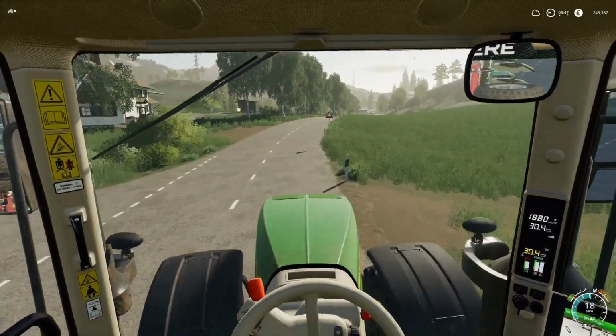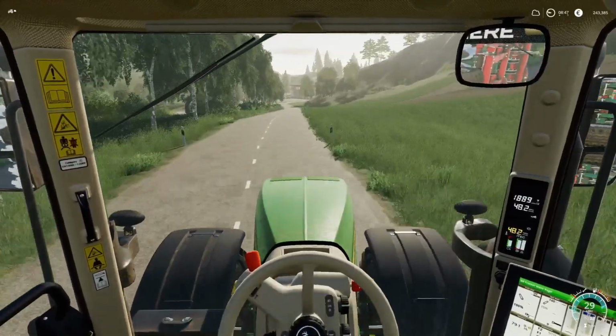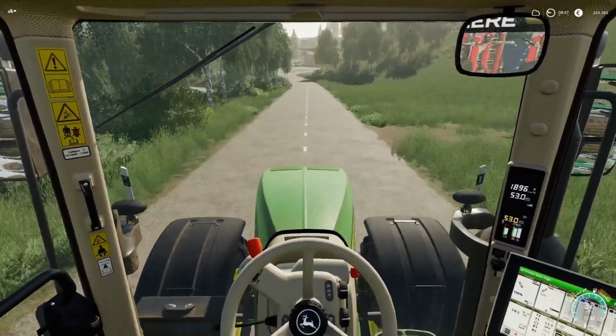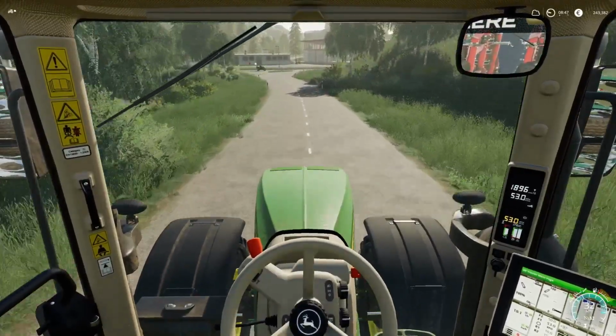I was doing a little research, actually, on the difference between the 7000 series and the 8000 series R tractors. You can actually get a 7000 series with more horsepower than the introductory 8000 series at much less price.